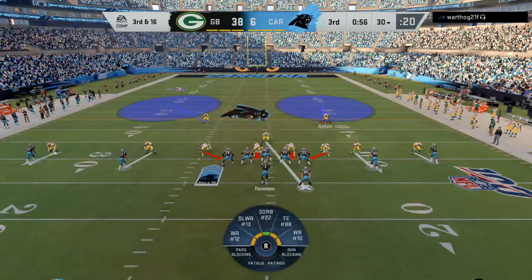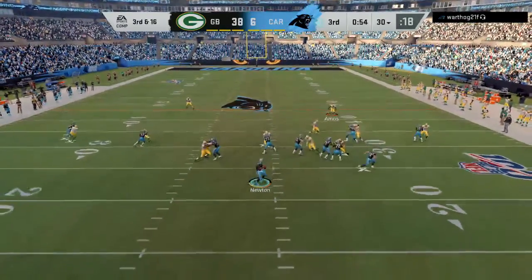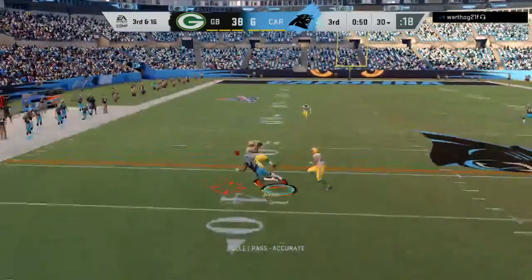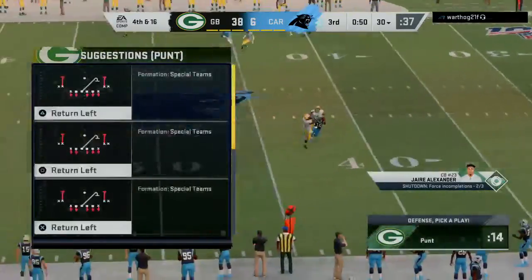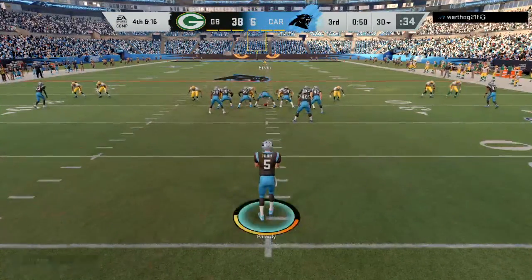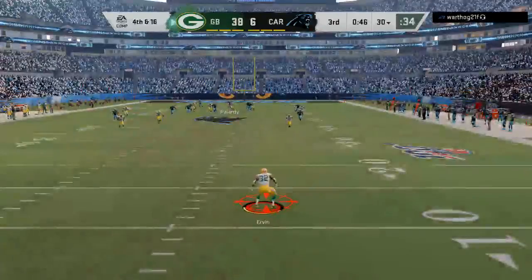Safe. Switch. Throwing on third and long. Newton. And that is incomplete. They went with the dime look that time on defense, just flooded the field with defensive backs, blanketed everyone, took away all the passing angles, thus the incompletion. Pilardi now on the punt as he sends this one away.